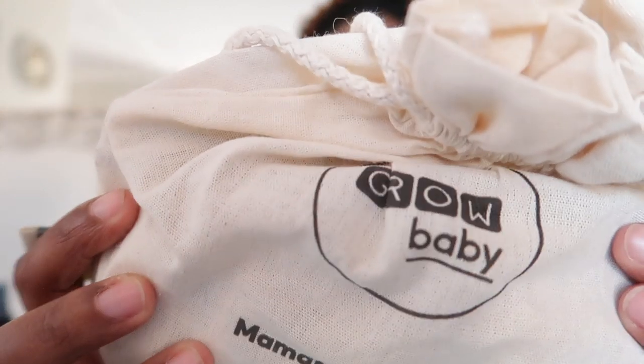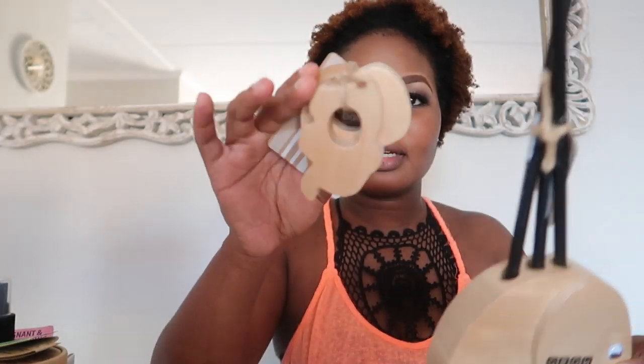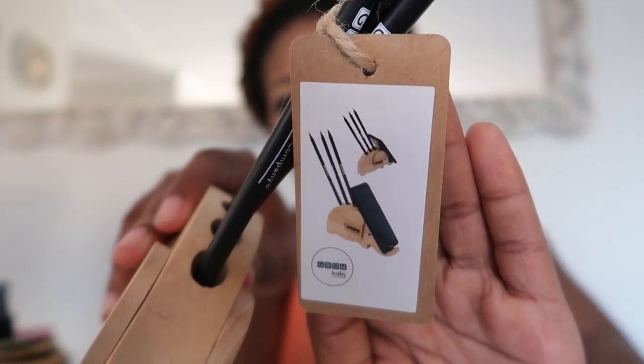I almost forgot this because it's sitting on my lap. You put this, it's a pencil holder. That's cute. And then it's got teethers. It holds your phone too. Anywho, that's basically all we got in the goodie bag.